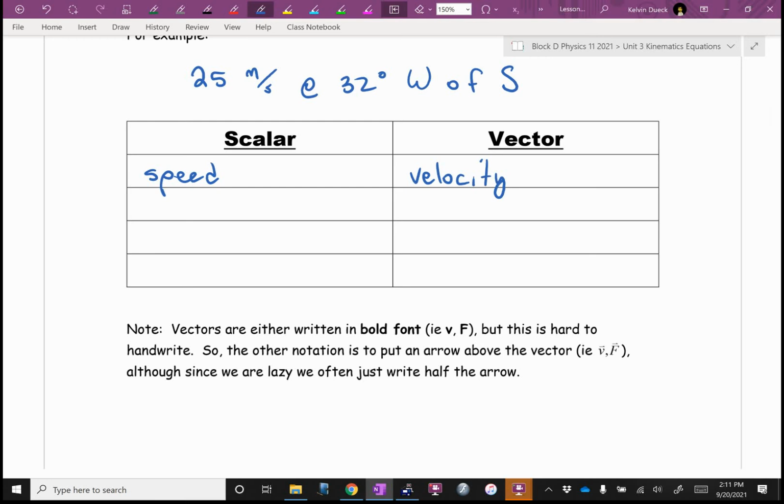Mr. Dewick, yeah, Reed. Is there a dumb, easy way that I could remember that velocity is a vector and speed is a scalar? Mr. Dewick, if you were a good teacher, you'd have an easy way for me to remember that velocity is a vector and speed is a scalar. Reed, you're right. I'm sorry. I got nothing. You'll have to figure it out on your own because I can't think of any way to remember that.